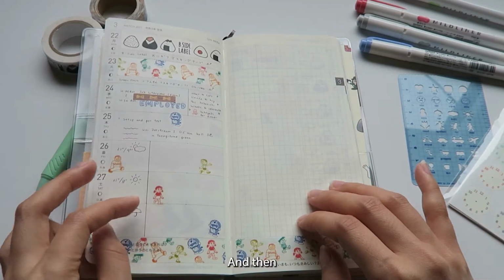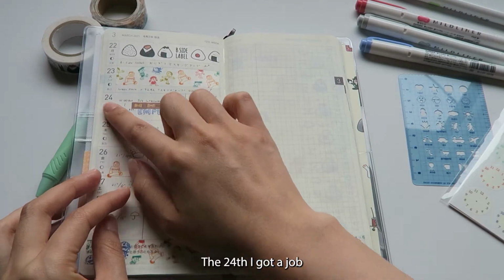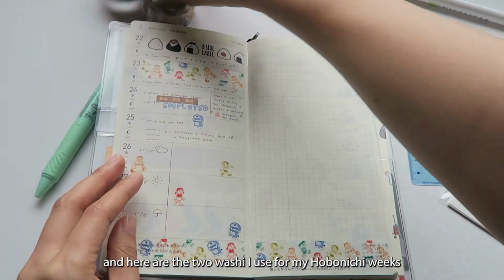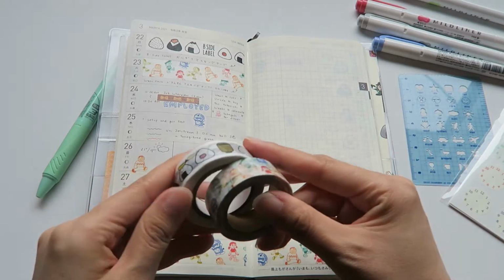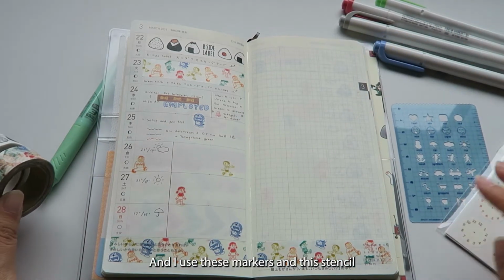Here, and then this is the first week. I got it on the 24th. I got a job, and here are the 2 washi I use for my Hobonichi Weeks, and I use these markers and this stencil.